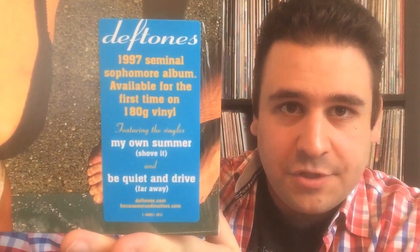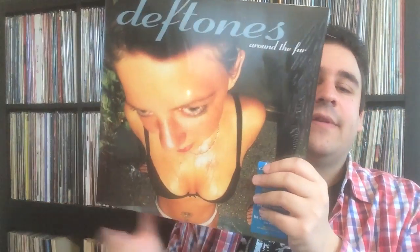Now a little bit more heavy music from the 90s. We are talking about nu metal, we are talking about the late 90s. Here are the Deftones and iconic cover art, of course. This album is called Around the Fur, and the sticker says, you can read it here. Of course it features the big hit My Own Summer, and this is some heavy stuff, I have to say.